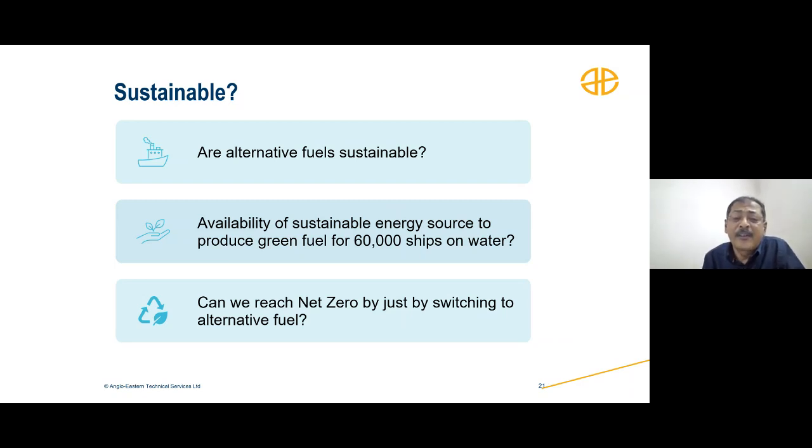We think ammonia and methanol, the green ones, not the ones produced with the energy from the black stuff, the e-ammonia and e-methanol, will become and remain important transitional fuels leading to 2050 or probably even up to 2070. But the big question is, do we have a known source of sustainable energy to produce the green fuel? 60,000 ships are in service to meet global trade requirements. This means retrofitting or replacing existing tonnage to eventually getting to zero.